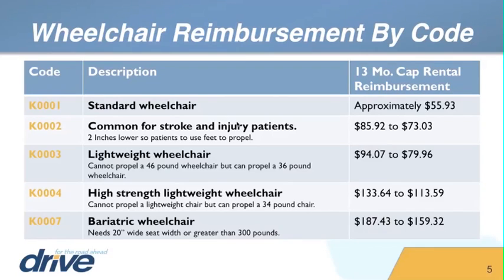Once you're past the K3 chair and you go into the K4 wheelchair, on the K4 chair, you would qualify for a K4 wheelchair. The patient must have the above criteria, which is all those other diagnoses, and they also must spend a minimum of 2 hours a day in a wheelchair, and they need to have either a seat width, depth, or height that cannot be accommodated in a standard wheelchair.